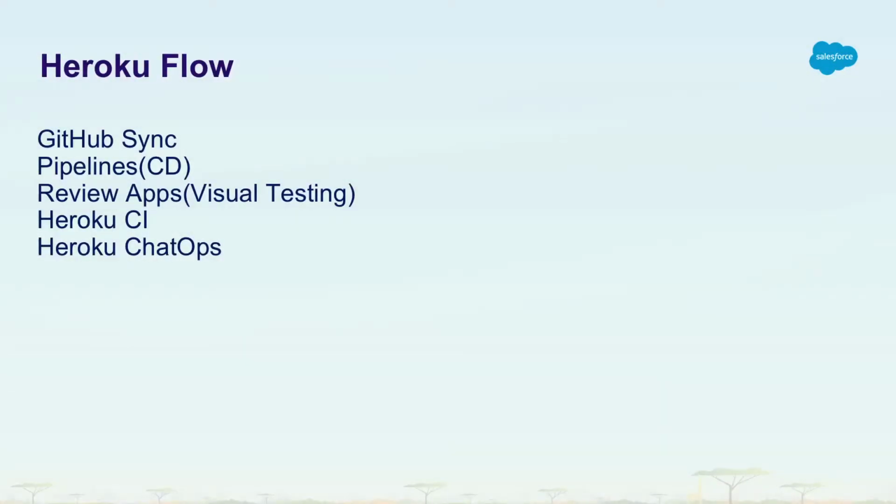So, the components of Heroku Flow. We allow you to connect to GitHub, right? So you'll be able to sync with GitHub. Any pushes to master, we can detect the webhooks and take some action based off of that information. We have pipelines, which is our continuous delivery option. So all those people that raised their hands that have set up Jenkins before, my man said he had a wonderful time setting that up, right? We have that as well.